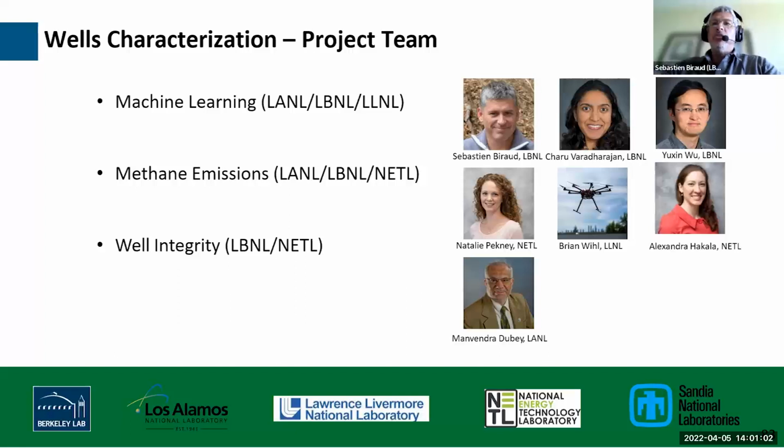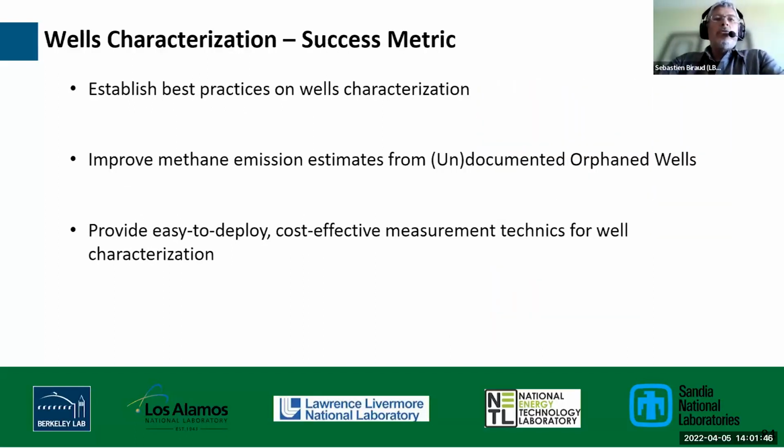well characterization that includes experts from a consortium of national labs. So from the Berkeley Lab, we have myself, Charuleka Varadharajan, who is a machine learning expert. Yushin Wu is the EMTDR local expert. From the NETL, you've heard from Natalie, and there's also Alexandra Hakala. From Lawrence Livermore, of course, you just heard from Brian Weil. And from the Los Alamos National Lab, there's Lavendra Dubey also, and many more will join the team as we make progress. And I'm really excited about what we've talked about today, because I see so many more opportunities to collaborate with colleagues. And my last slide will be what we would consider as a success for us.